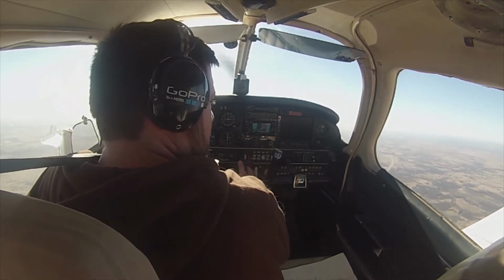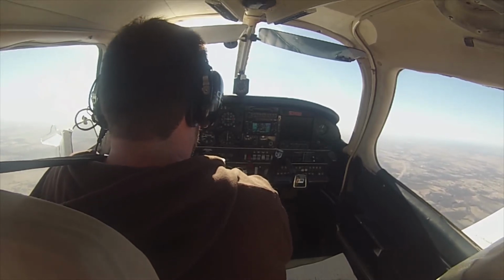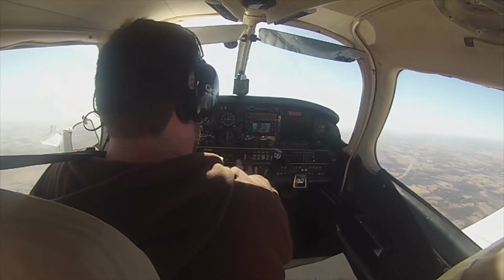AC 4651, turn right heading 360, descend and maintain 3,500. Right turn 360 down to 3,500 AC 46.